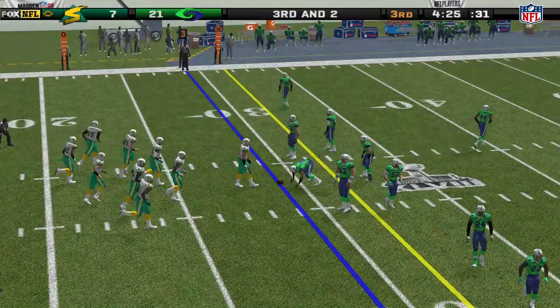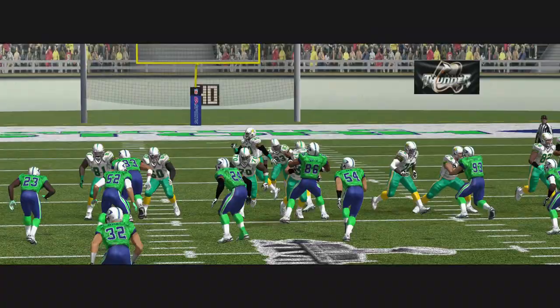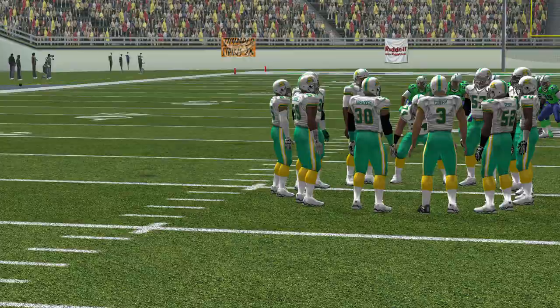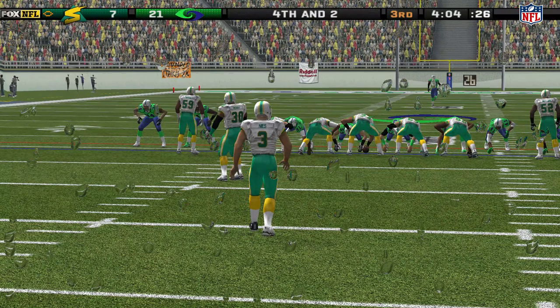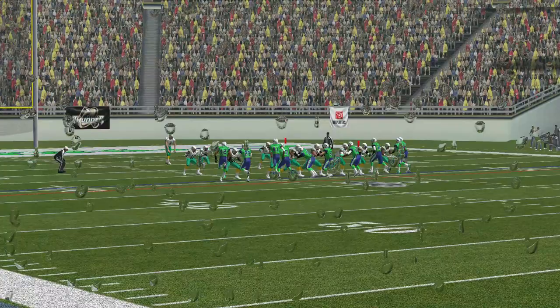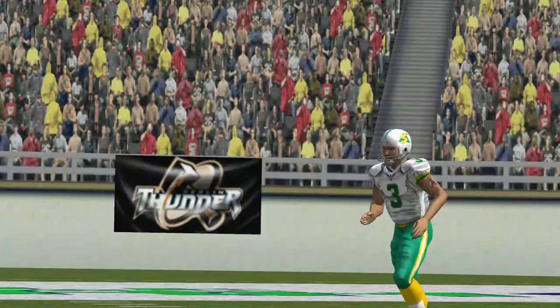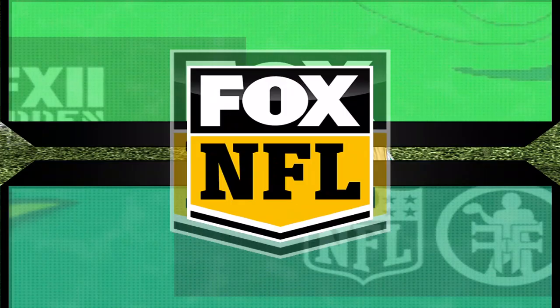Hard count. Looking upfield, Donnie Abraham makes the stop, and they'll be short of the marker. A 43-yard punt, returned for a gain of 2 yards.